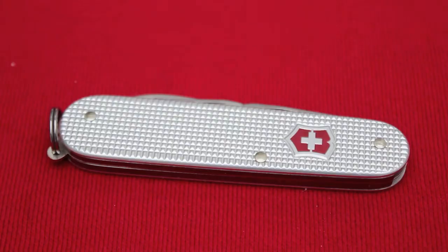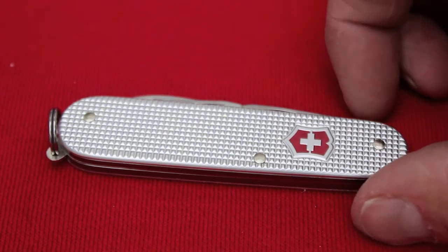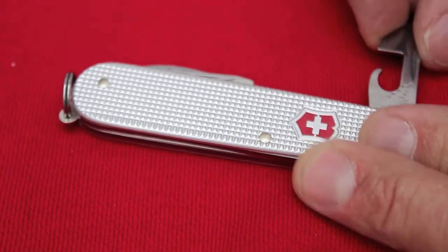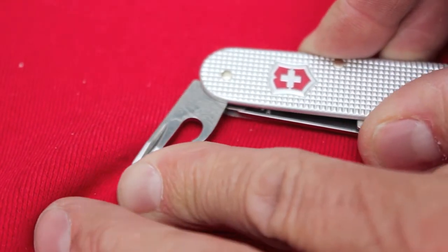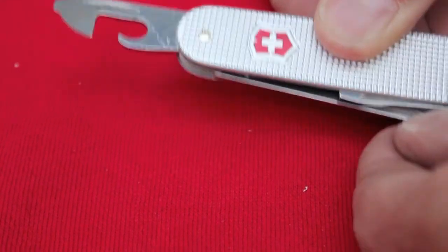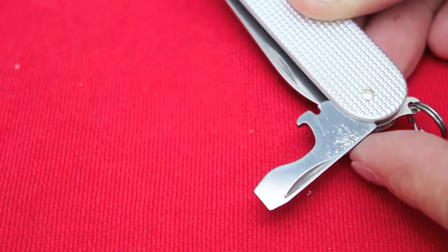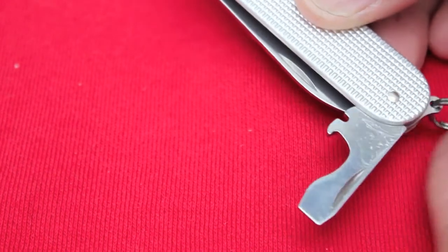Let's zoom in here. So, you've guessed, this is the Victorinox Cadet. Here's your can opener. I love when I can see the oil on the blade. A flathead. A cap remover, wire stripper.